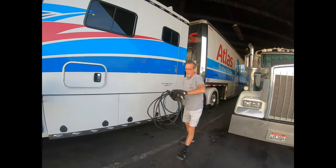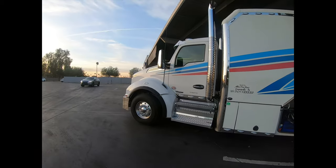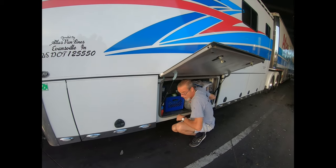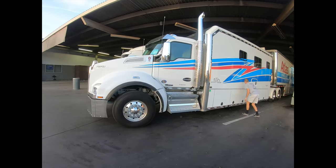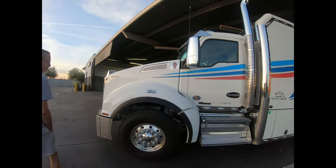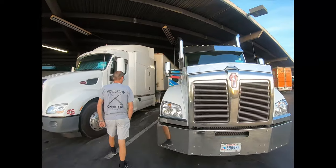What's the wheelbase on a monster like this? 378. 378? Yep. God. My wheelbase is just 300. I don't know, how much does this truck weigh? 30,000 pounds, just the truck itself. Jesus. And how many miles you got on it? 124,000. 124? Yeah. Nice. So you're about to go out for a spin? Yes, I am. Alrighty. Well, we're gonna go with him for a quick spin.